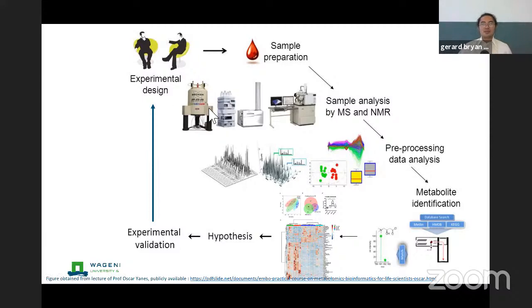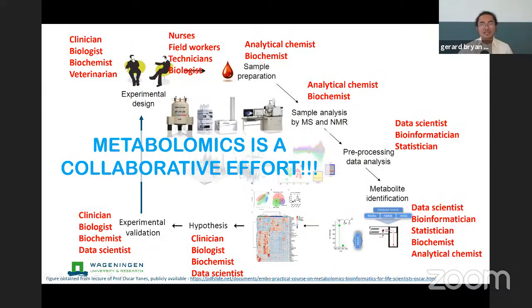That being said, I would like to emphasize that metabolomics is not a one-person show. Many different people are supposed to be working together. And I hope we all take this opportunity to get to learn each other and try to see who can collaborate with who, because it's a huge undertaking. Not one lab usually does all of these things.